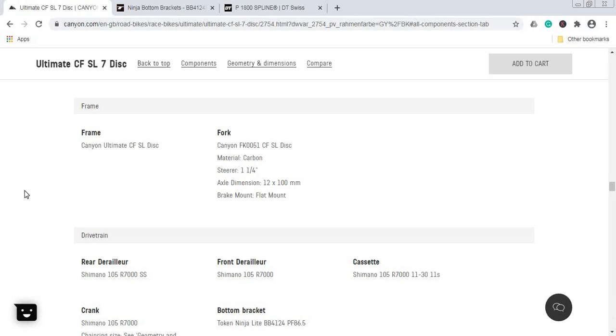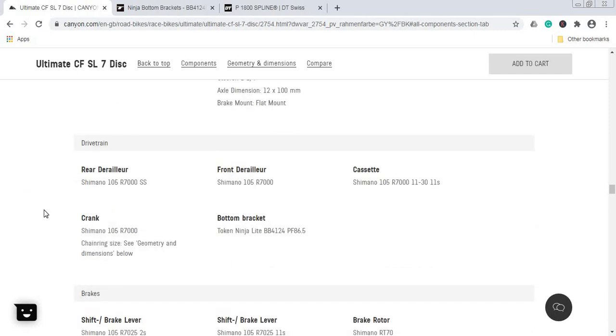Keep in mind also that this frame and fork have 12mm through axles front and back, and are also flat mount disc brakes ready. Also, there is a 6 years guarantee warranty on Canyon bikes for the first owners. You just need to register, and this is both for the frame and the fork. So it is a decent warranty. Again, nothing special, because as you know, there are some other bike manufacturers like Giant, Trek, Merida, Specialized, who can offer you a lifetime warranty on their carbon fiber frames and forks. I hope that, for example, Canyon in the future will move in that direction, offering a lifetime warranty.